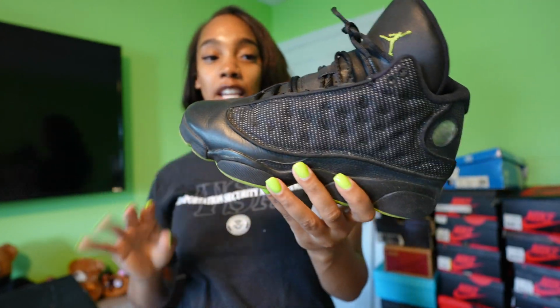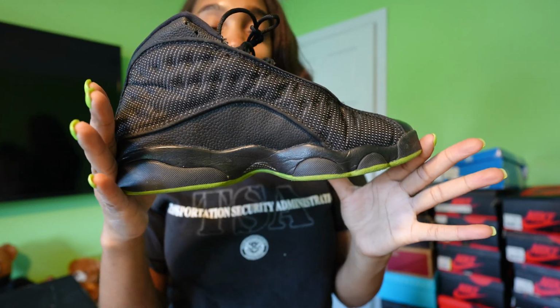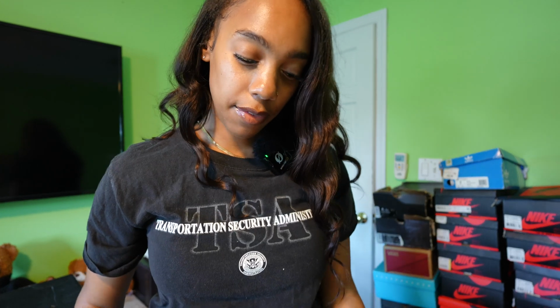I don't wear them anymore, but I always keep them because it just reminds me of where I came from when I really started this. So these 13s really set it off for real. Oh, I thought I didn't even have a pair of 8s. I forgot about these.